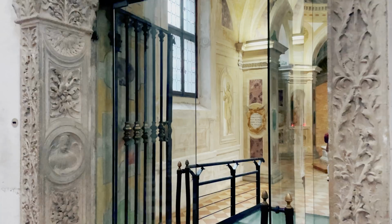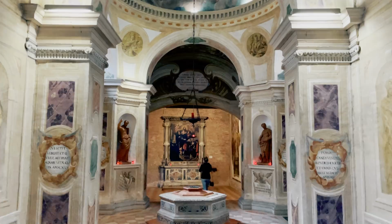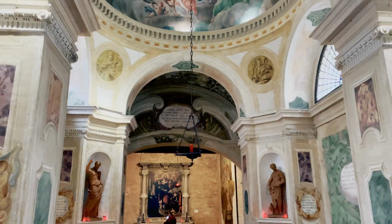Basilica di Santa Giustina in Padova. Wow, look how wonderful it is, guys. Many frescoes all around on the walls, on the roof. Very nice.